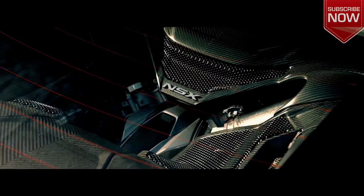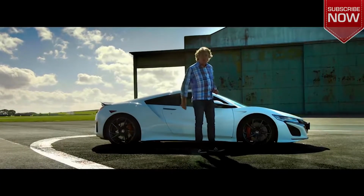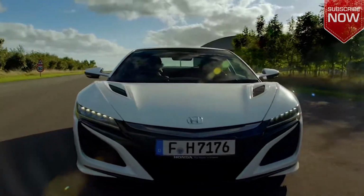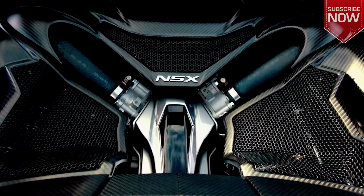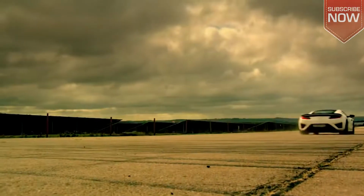It uses not one electric motor, as you might expect, but 3. And the way it uses them is well good. The one at the back is the wingman for the petrol engine, filling the power gaps when the turbos lag. This gives the NSX ballistic pickup at any speed. Look, instant shove, and it's lovely.